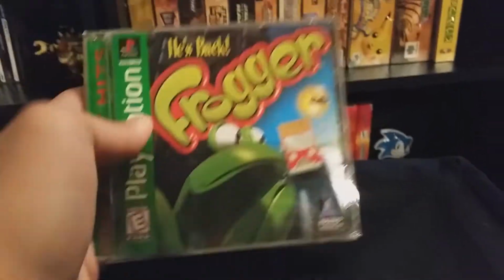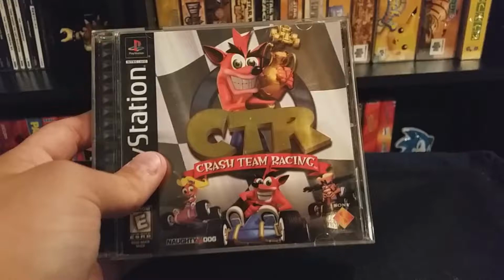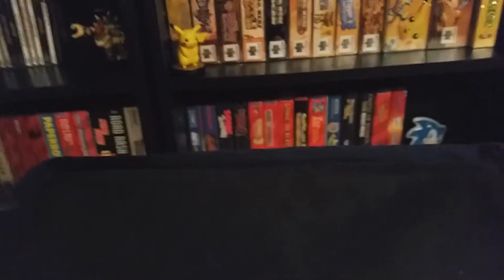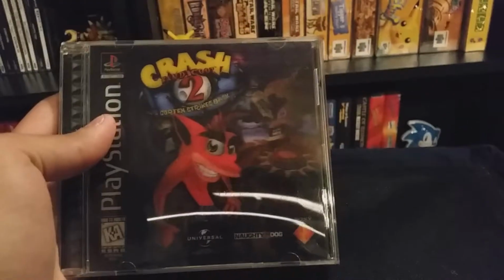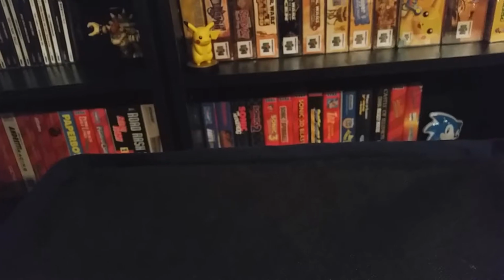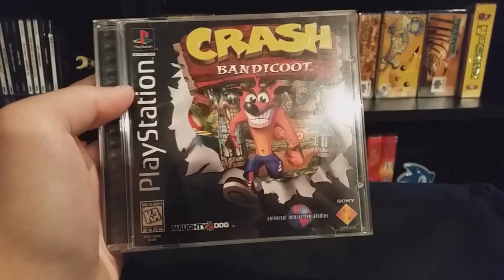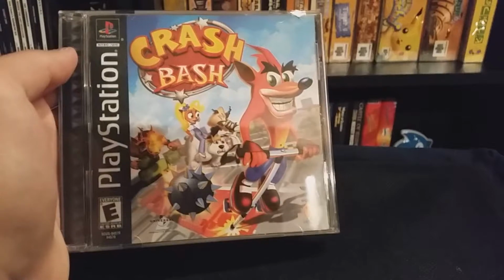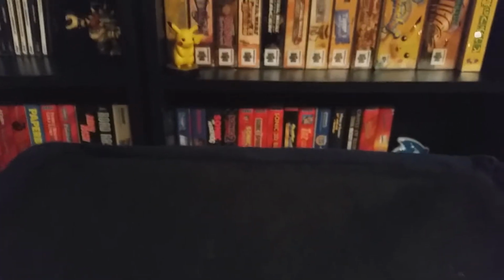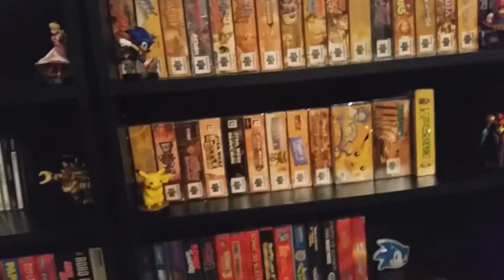Puzzle Fighter 2 Turbo, that's cool to have. Greatest Hits Frogger, he's back. Crash Team Racing. Crash Bandicoot Warped, that's the third game. Crash 2, both of these are lenticular covers, so that's really cool. The first Crash, I did not have this game, I had a Greatest Hits, so that's cool to have a black label copy. I didn't have this game at all, Crash Bash. Most of these games I didn't have, save for a few of them, so that's really adding a lot to my PS1 library.